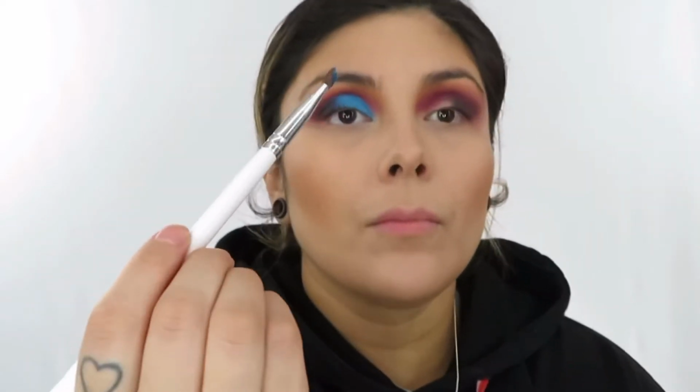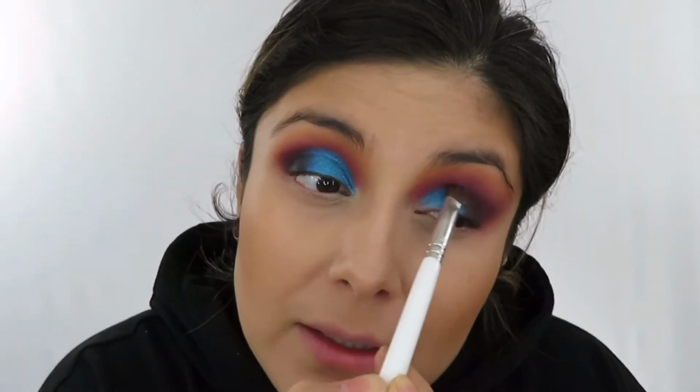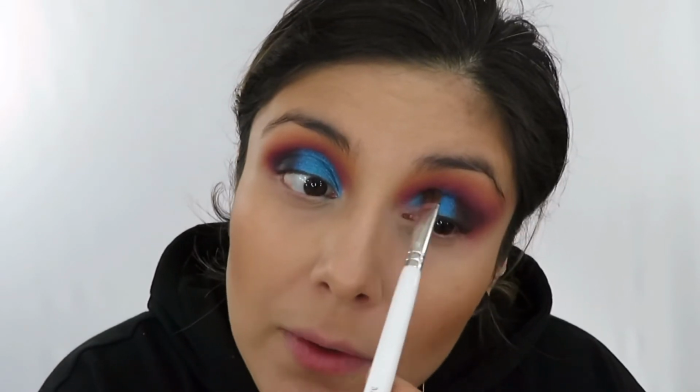I'm just using the wet shimmer to guide me and create that line. Okay, so that's what this eye looks like. Now I'm going to do the same thing on this eye. Dip into Leo, spray it, and put it on my crease. I am tapping it in first because on this eye when I swiped I had some fallout. So take note, if you have this palette you will have fallout with this blue shimmer shade.